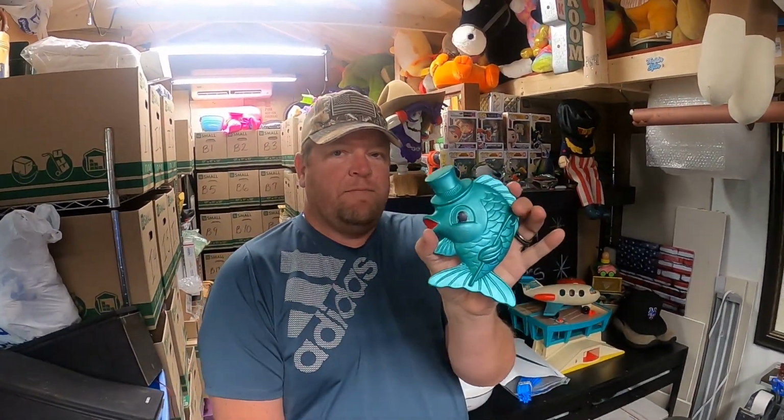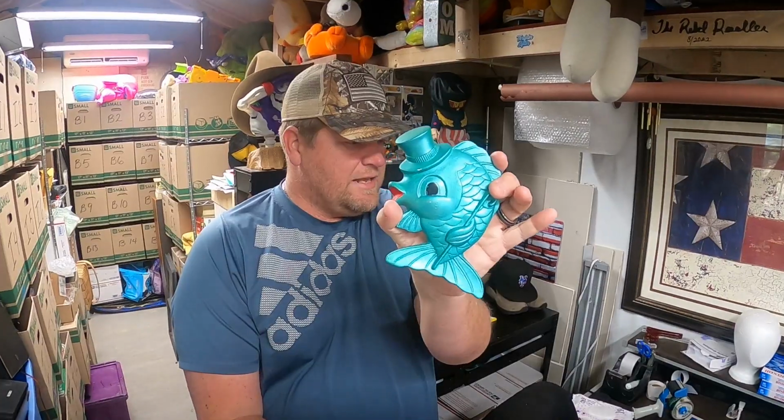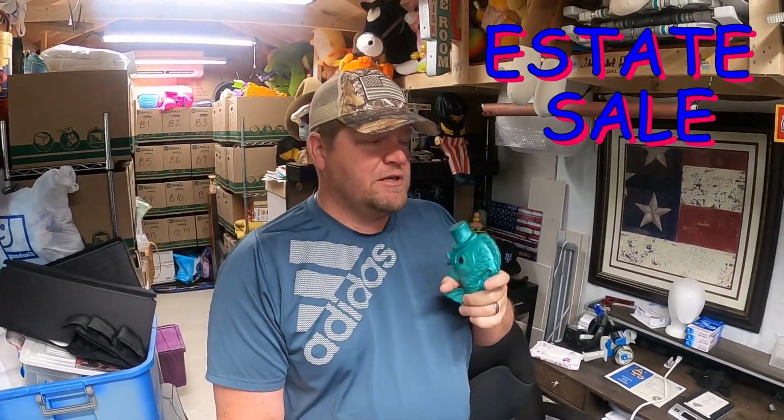Okay, this is from Miller Studio. It's chalkware. It's called the Dancing Fish with a top hat. That's what she put on there, and cane. I think she got this, I'm going to say an estate sale. I'll have to ask her, and then I'll put a little note up where we got it, but I'm pretty sure an estate sale. So if that's the case, she probably paid like $2 for it, maybe $1, and ended up selling for $22.